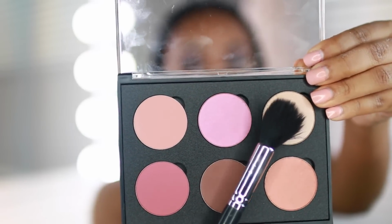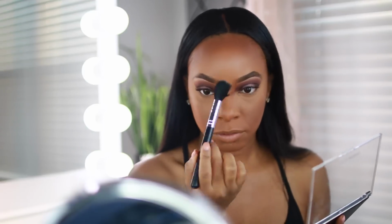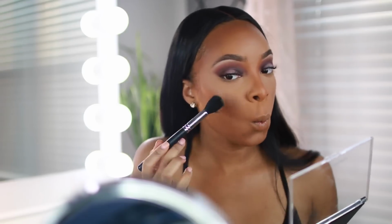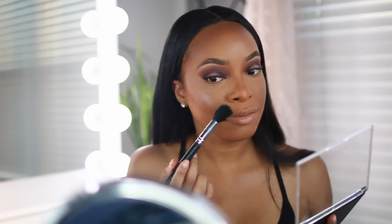Alright, now for highlight, I'm taking the Coastal Scents blush pot in the shade Croissant, and just applying that to the areas that I typically highlight. You guys know I typically highlight the center of my forehead, the high points of my cheekbone. You guys look at that. Look, y'all see that? So pretty. Again, the center of my forehead, high points of my cheekbones, Cupid's bow, a little bit on my chin, and of course the bridge of my nose. I do use a brush for the rest of my face and then just my finger for my nose these days.